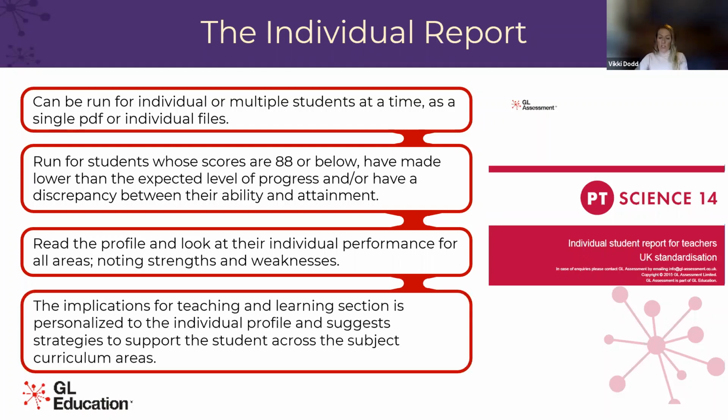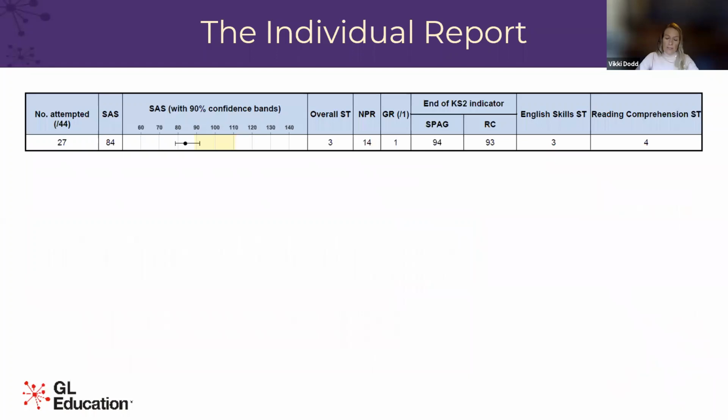The individual report for teachers provides personal suggestions for teaching and learning based on the attainment in the sections or areas of the test. And this will include practical suggestions that can be applied immediately within a classroom setting for how areas of weakness may be addressed and how an able student could be challenged. In each subject area, individual reports provide a breakdown of the individual scores. So relevant indicators are provided based on the level of test administered.